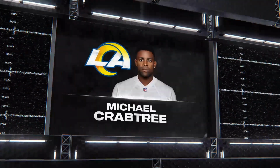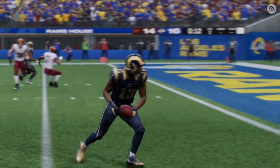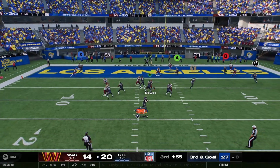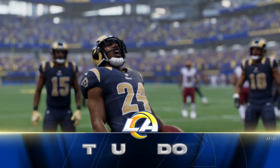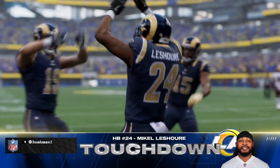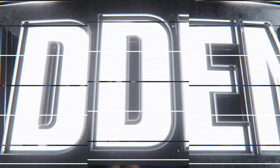So Michael Crabtree there making the reception. So here we are, Andrew Luck looking to throw the ball in the third quarter. Connects. So a good play there. So Michael LaShore, he's been kind of the lead running back since the injury to Ben Tate. He's out for about 4 weeks.